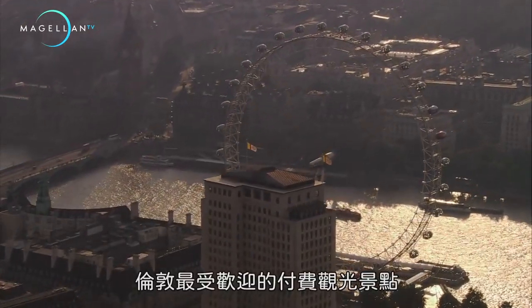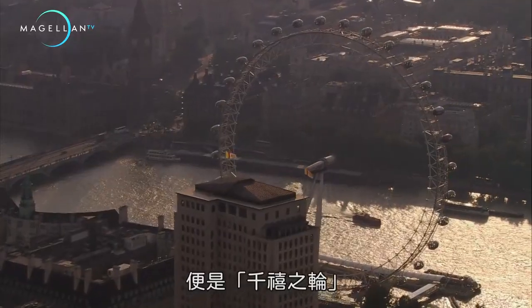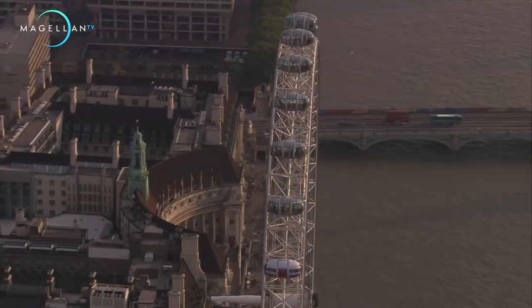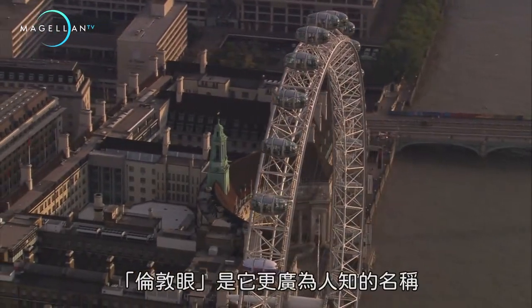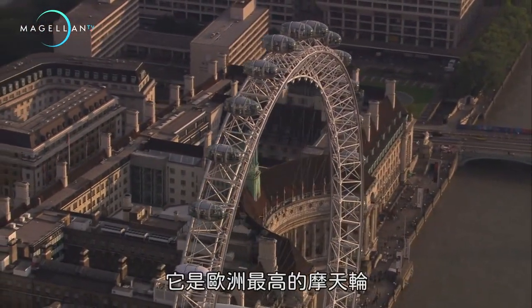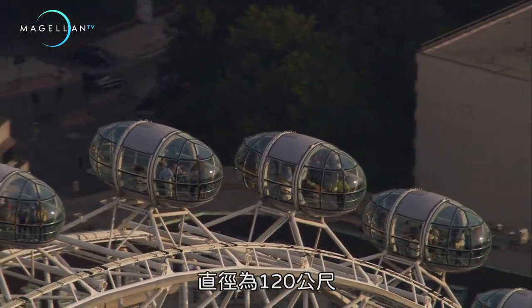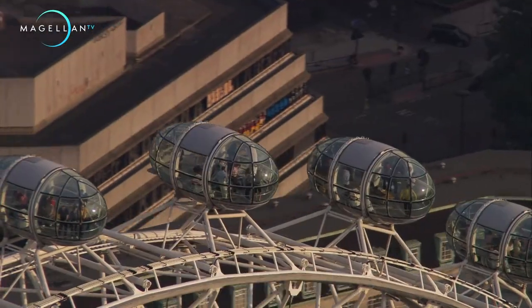London's most popular paid tourist attraction is the Millennium Wheel. More widely known as the London Eye, Europe's tallest Ferris wheel stands 134 metres high with a diameter of 120 metres.